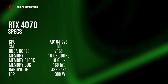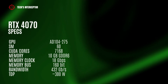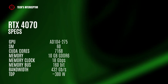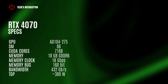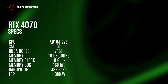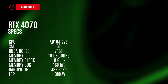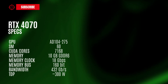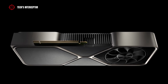While the RTX 4070 model should feature the AD104 GPU, AD104-275 variant, with 60 Streaming Multiprocessors, 7168 CUDA cores, 10GB of GDDR6 memory operating at 18Gbps, 160-bit memory bus, 432GB per second of memory bandwidth, with a TDP of 300 watts. So yeah, this is the right place, one step higher than the RTX 4070.